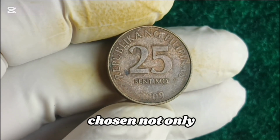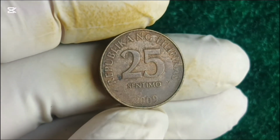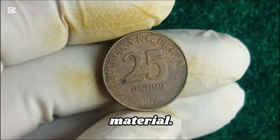Philippinensis was chosen not only for its beauty, but also for its endemic nature. It grows naturally only in the Philippines. The coin is made from brass-plated steel, a low-cost and durable material.